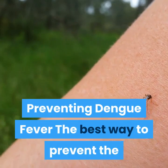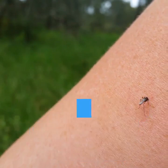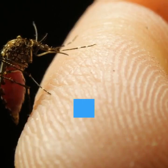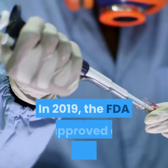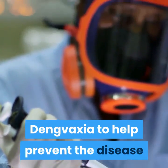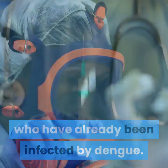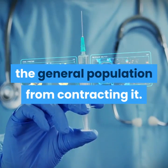Preventing dengue fever. The best way to prevent the disease is to prevent bites by infected mosquitoes, particularly if you are living in or traveling to a tropical area. This involves protecting yourself and making efforts to keep the mosquito population down. In 2019, the FDA approved a vaccine called Dengvaxia to help prevent the disease from occurring in adolescents aged 9 to 16 who have already been infected by dengue. But there currently is no vaccine to prevent the general population from contracting it.